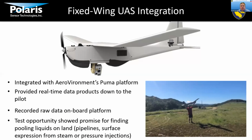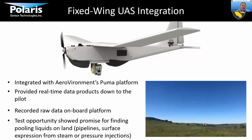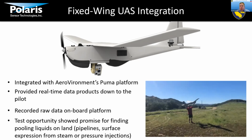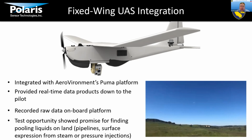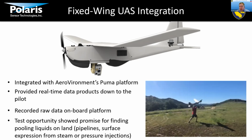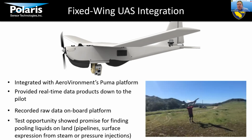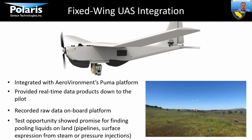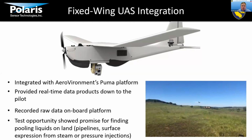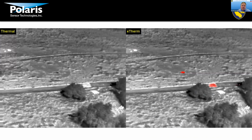So with some successful manned image data collects, we partook in a project to put it onto a fixed wing, and we worked with AeroVironment and put it into a Puma. We got it to the point where we're able to provide real-time data downlinks, both of the visible and the thermal data products: the thermal, the polarization, and the E-therm. And then there was a fair amount of interest in making sure that we could do some post-flight processing. And so we included the ability to collect the raw data on board the system itself. And that test opportunity provided the opportunity for us to look at a handful of different things.